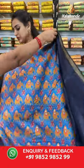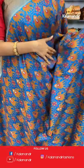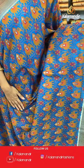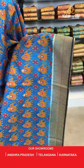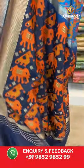This one comes in teal blue color. So both the blues, the light blue and the dark blue. Coming to the body, it has got Ikkat print and the border is contrast and the pallu is contrast zari woven and the blouse is contrast again.